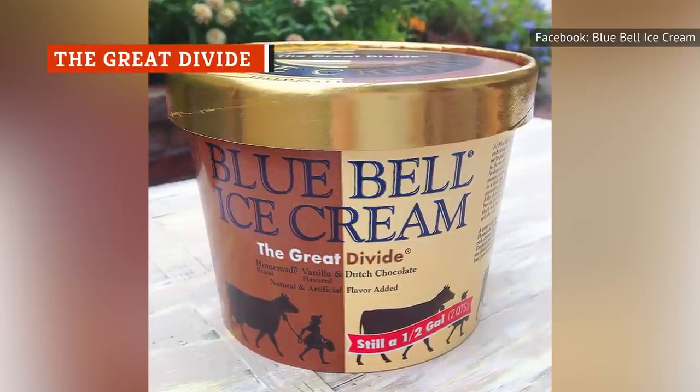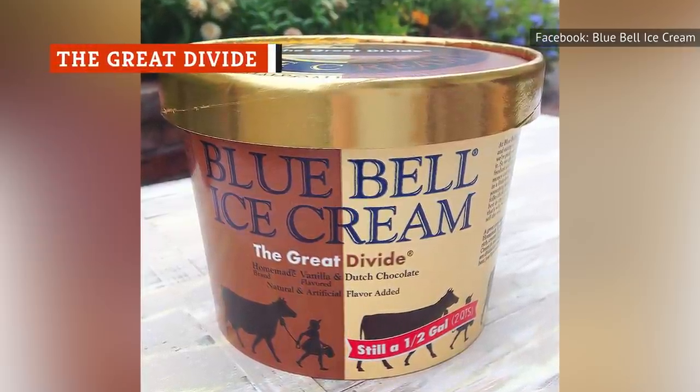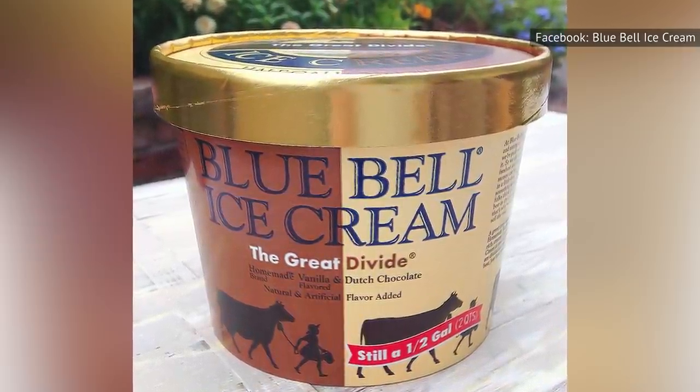If you're scared to pull the trigger on a single flavor, you may decide to pick Bluebell's The Great Divide and hope that you're getting the best of both worlds.